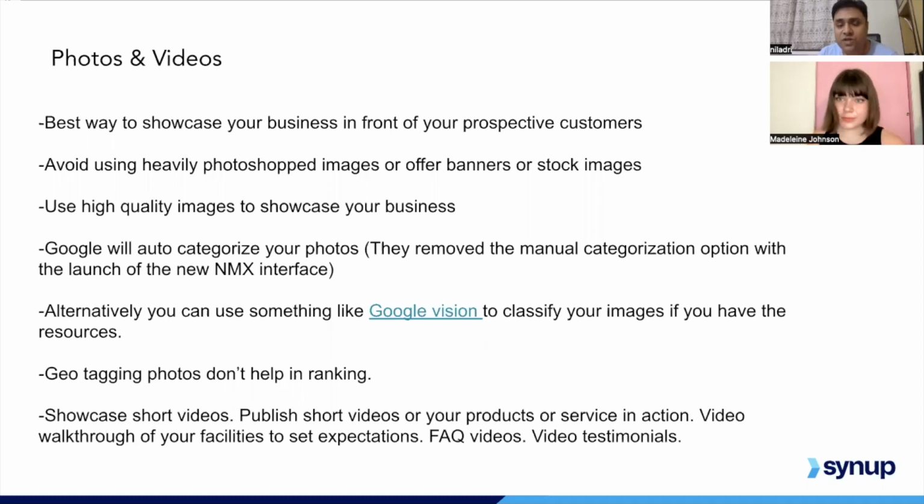For videos, Google usually allows around 30-second videos at the moment. Earlier, you could publish YouTube videos on it, but they removed that option. Right now, you can directly upload 30-second, high-quality videos to Google. And that helps a lot, because videos are great for conversion. Videos can, in a very short span of time, provide a lot of information to your prospective customers.